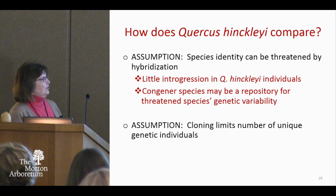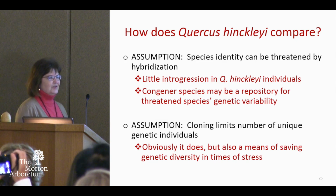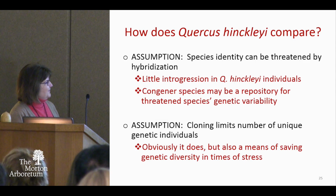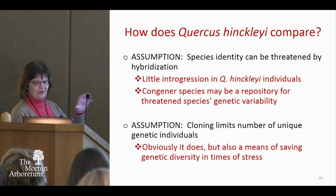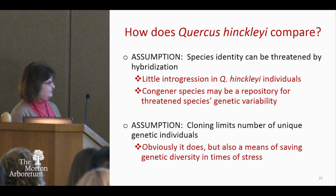And then the assumption that cloning limits the number of unique genetic individuals. Obviously it does. We found that. On the other hand, it seems to also be a means in this particular case that the clones are maintaining genetic diversity.